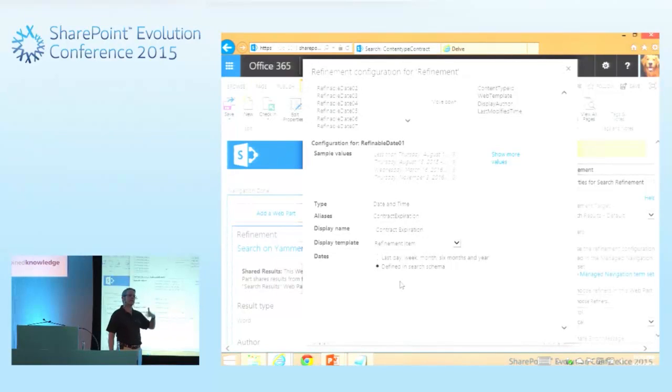Contract expiration is in the future. Everything's going to be in this horrible way because it says defined in the search schema. In other words, let me take my best guess. I'm going to kind of equally distribute your search results and give you really random dates. So we want to fix that.